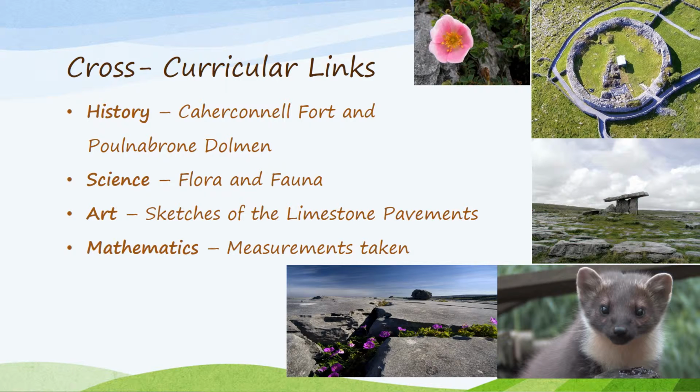The second site we will visit is Poulnabrone Dolmen, which is a portal tomb dating back to the Neolithic period, which is between 4200 BC and 2900 BC. We will be able to walk around this site and explore the grounds also. Our tour guide will give us an in-depth talk on the history of the dolmen.